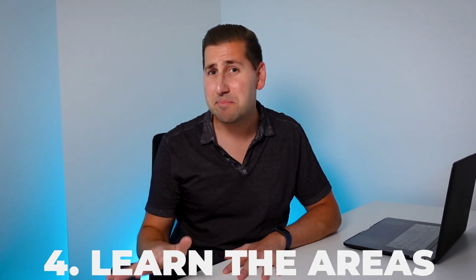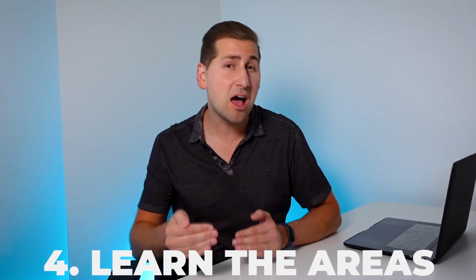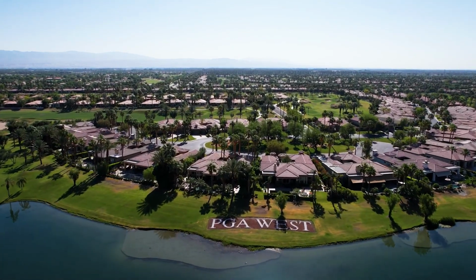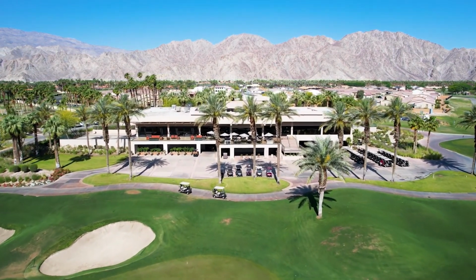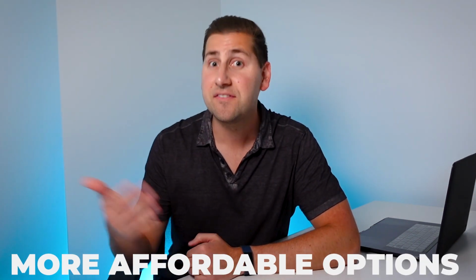The fourth tip is that you need to check out all the areas surrounding Palm Springs. Now, Palm Springs is an awesome community, but there's so many others to explore, like Palm Desert, Rancho Mirage, La Quinta, Indian Wells. I mean, the list goes on and on and on. A lot of people, if they just look at Palm Springs, could be discouraged because prices are a little higher because of all the demand. But there's great cities like 15, 20 minutes away from Palm Springs where you could find a detached home or a condo for maybe a third or half of the price.